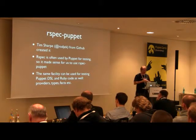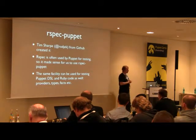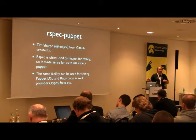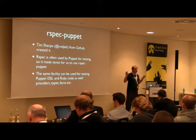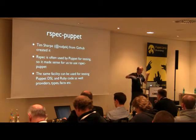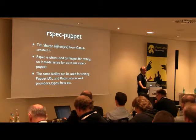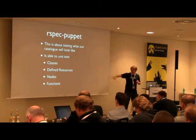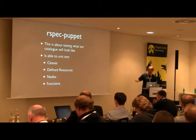rspec-puppet. So I might have to skip a couple of demos. rspec-puppet is for unit testing Puppet modules and things like that. The concept is that within Puppet, it's all about the catalog. What rspec-puppet allows you to do is define a set of parameters for testing, and then check the state of the catalog and make sure it's doing what you think it is doing. So rspec-puppet is great for unit tests, and it's able to test these 4 elements. Generally, in modules, it's used for classes, defined resources and functions.